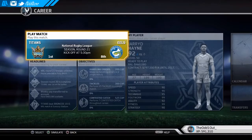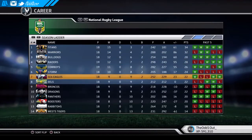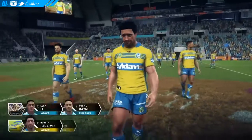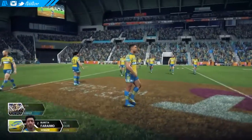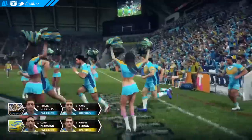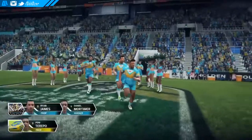We're playing some Jarryd Hayne Beer Pro, and it's round 21, so the regular season's almost over here. We're going up against the Eels, who are currently on a 2-game losing streak, sitting at 8th on the ladder with 9 wins and 9 losses. As we look at the lineup here, I'm not really expecting much from Parramatta. Looking at their back line, it doesn't look too threatening. They've got a pretty even mixture of youth and experience in their lineup. It actually kinda reminds me of our team.